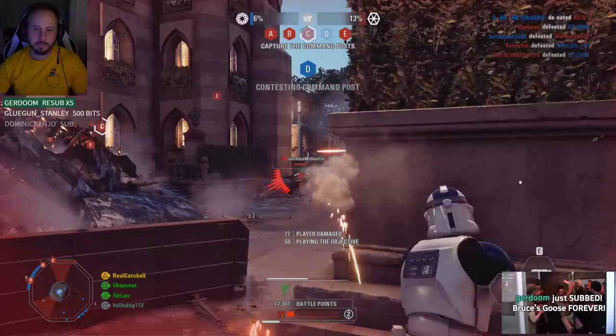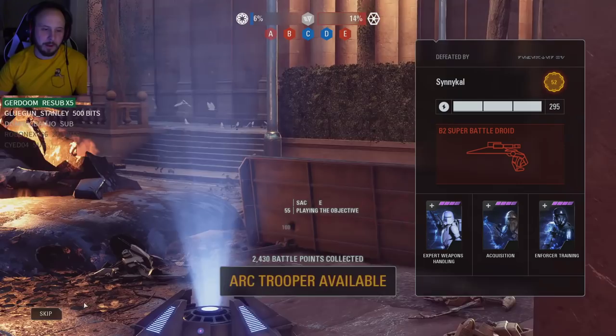Wow, tanks are just shooting each other across the entire map. Shot in the back. Shot in the back. Boy. My favorite. I only ever get shot in the back in this game.